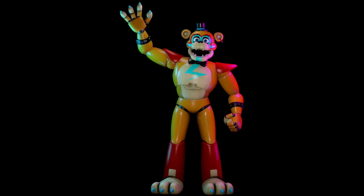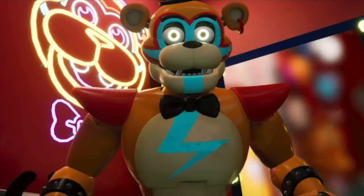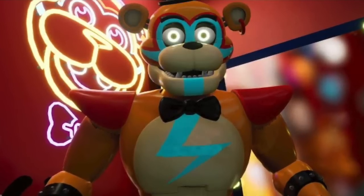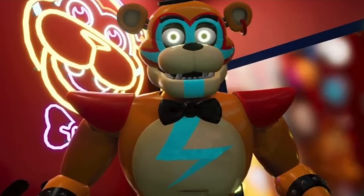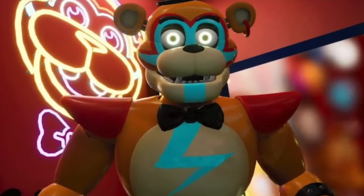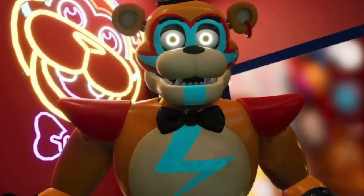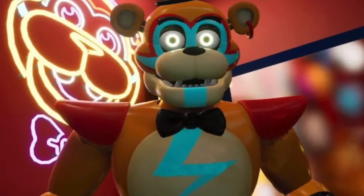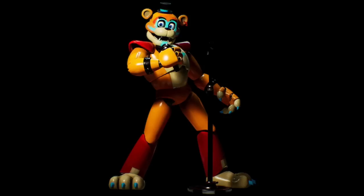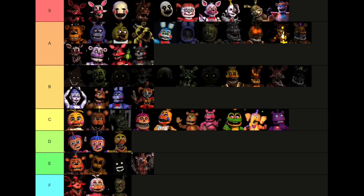I don't really get why in some renders his eyes are blue and in others his eyes are silver. I think the blue looks better, but all in all this is a wonderful design. My favorite part about his design is that he's the only Glamrock to not incorporate purple into his design, which is a perfect example of what I was talking about earlier with giving information through character design only. Another unique element of his design is that he's the only Glamrock to not wear quote-unquote clothes. Ignoring that though, S tier.